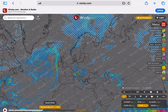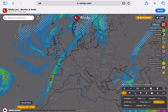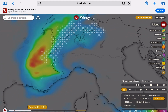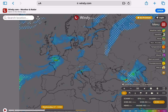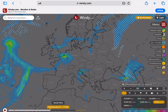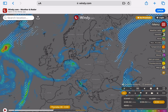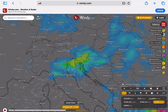But the ICON has also the front in France and Spain, some heavy rain. This shows more rain and snow for France, especially rain in France and snow in the Alps. On Tuesday, it shows Slovenia, Croatia, some rain on Wednesday, and then the southern UK and France with some rain, Netherlands and Germany. The ICON is further south, while the other models have this passing through Denmark, the ICON has it through central Germany.